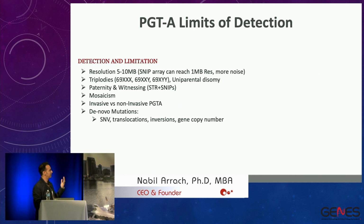Some of the limitations we see is the resolution, right? Resolution is 5 to 10 million bases. There are certain microarray platforms that give you a little bit better. We have worked on triploidies. Triploidies are less than 1% of human embryos. XXY and XYY are detectable. The algorithms don't pick them up, but they are detectable. You can adjust the algorithm to make that call. The 69,XXX are hard to detect because it's like a 3-copy genome. It's exactly like a 46,XX, but we have found ways of clustering the data and looking at more creative ways of mapping the data to be able to distinguish that karyotype.